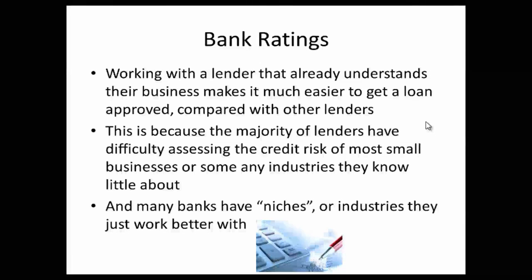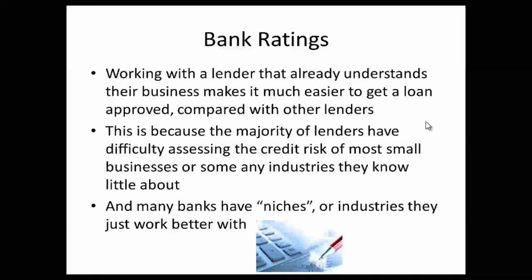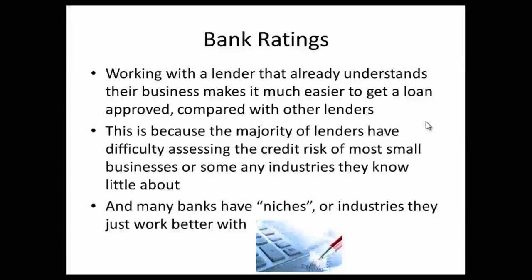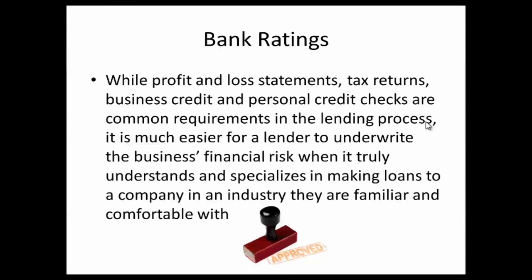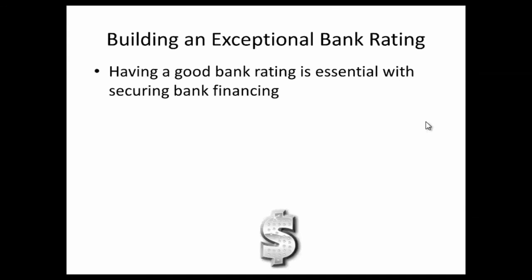Look, it could be killer to your business if your bank isn't familiar with your industry. It really could be. So you really should try to target banks that focus and deal with your industry, because it's going to be much easier for you to get money with them just judging you based on how you do business instead of trying to learn your industry. So, while profit and loss statements, tax returns, business credit, and personal credit checks are common requirements in the lending process, it's much easier for a lender to underwrite the business financial risk when it truly understands and specializes in making loans to a company and industry they're familiar with. And that's just a more elaborate explanation of what I just talked about.